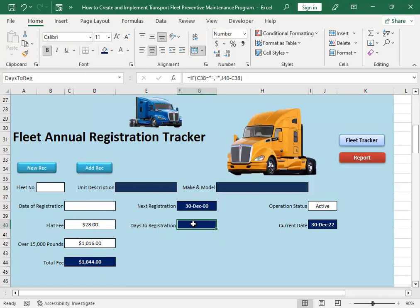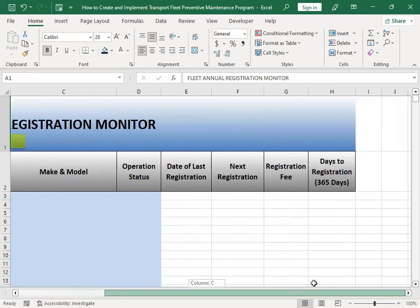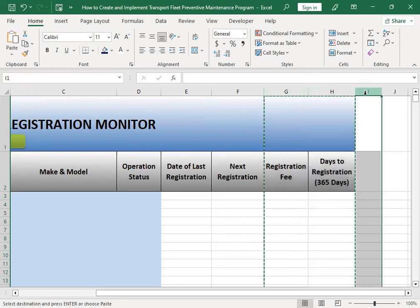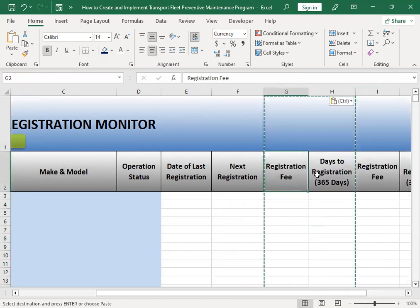And here, this is the days to registration. We're counting up to 365 days as we are renewing the registration every year. So that is good. But I have to change the report as well because I have added two fields in the data entry form. So I'm going to copy this one and insert a new one here. Copy this one, then paste a new one. And this would be flat fee.